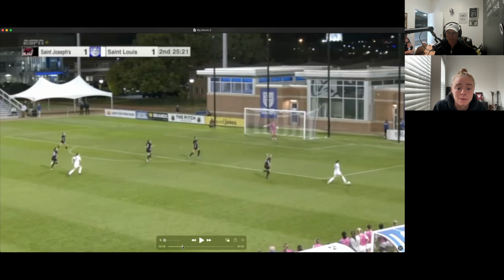So goalkeepers have to make a hard decision on that as well. Can I be impactful and come out and press it? Or do I have to get back in the frame of my goal, find where that shooter is, and get set to react? I think that's something she does really well, adjusting her positioning and ultimately making a clear-cut decision on the final action as well.